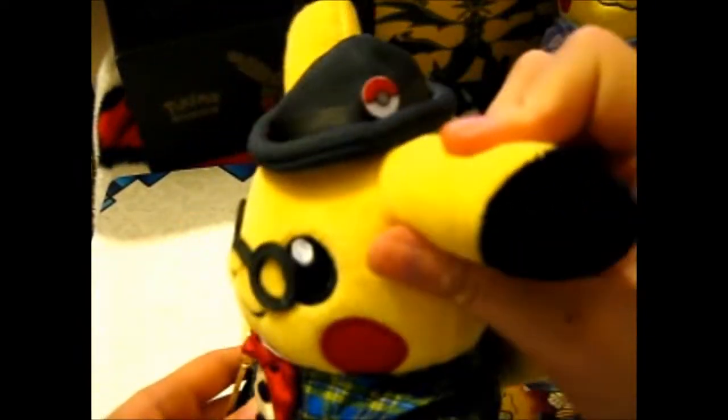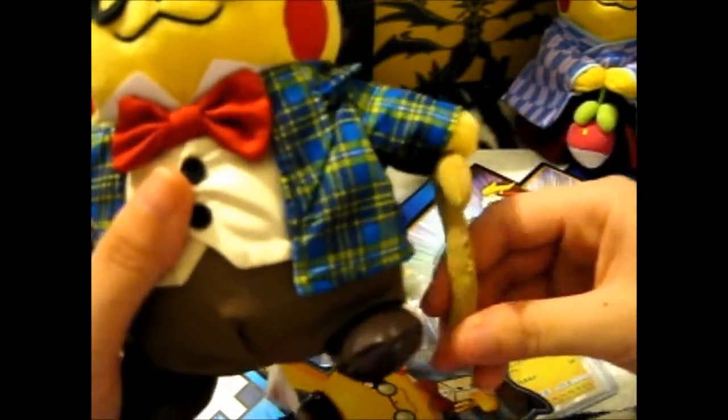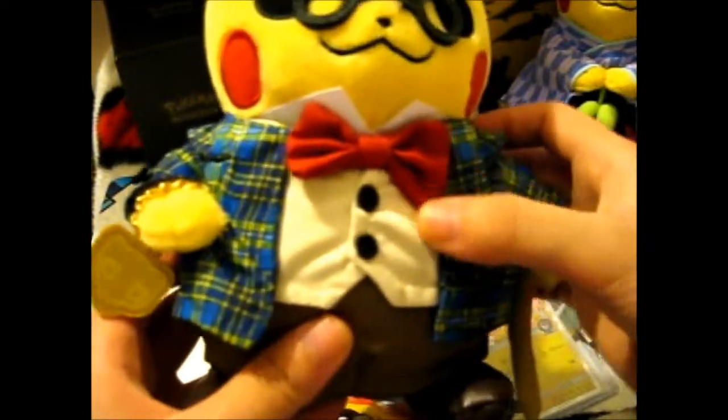A hat with a little Pokeball on it. Got a walking stick. And he's got a little chain here that I guess goes around up there better. But it's got a Mew on it. It's nice material too. Little bow tie.